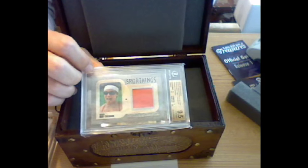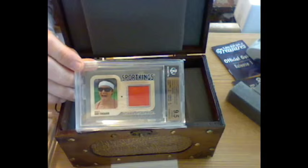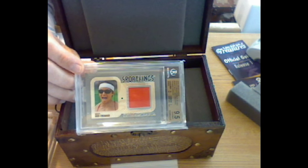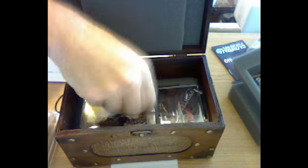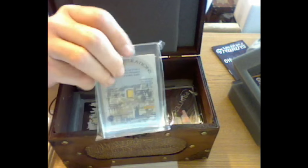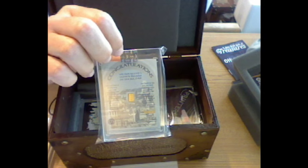Our next hit here is a Misty May Trainer, silver version, BGS 9.5. After Flo comes Eric Guru, which is the Graham Barr Gold card. This is Lady Fortuna 1, which Matt said was one of the easier ones to hit. There we go.